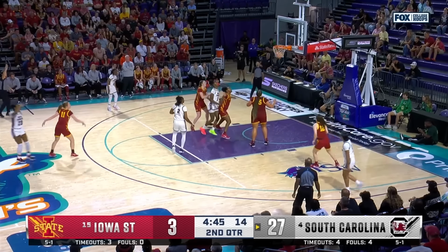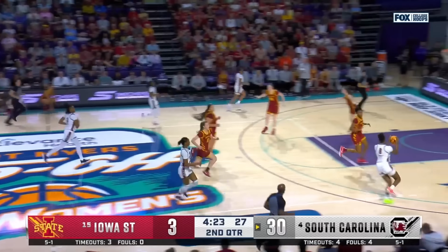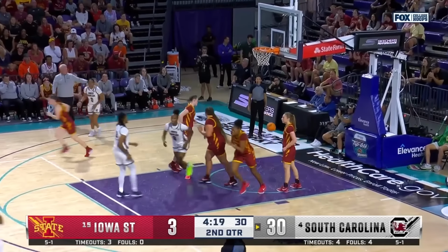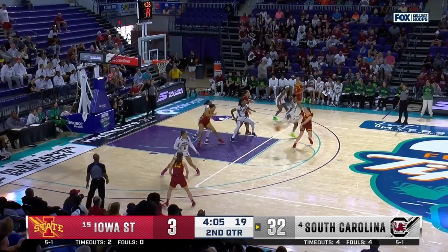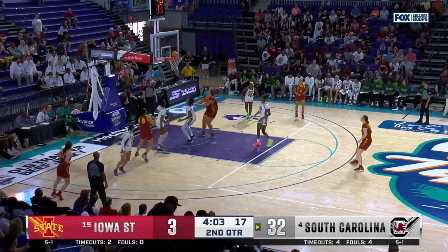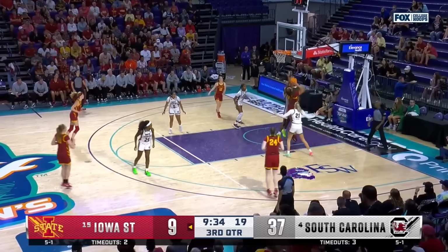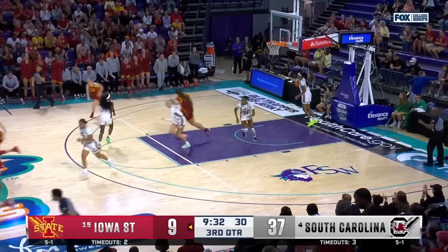Bree Hall for three. Rattles it in. Gamecocks are on the move again. Edwards down low, spinning with the left hand. Brown silent. There's a tough shot, and one falls. On the first 20 minutes. And there are their two talented sophomores.